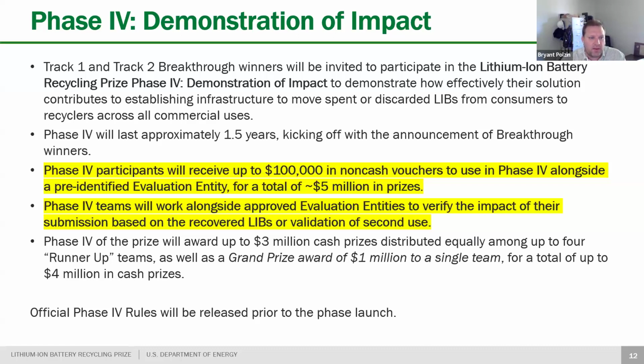The prize teams will work alongside the evaluation entities to validate or verify the impact of their submission based upon the recovery of lithium-ion batteries or validation of their second use. The full evaluation entity report, which I'll show later, will be part of the final package that the participants have to provide. The official phase 4 rules will be released prior to the phase 4 launch, so we'll get into more specifics on the phase 4 rules in the October, November timeframe, potentially. But at a high level, this is what is expected of an evaluation entity, how they should work with the participants, and what they can expect to receive for performing the evaluation entity work.